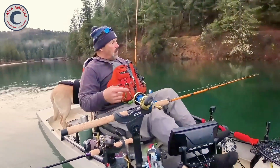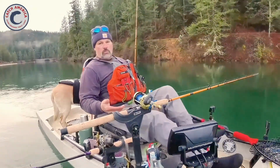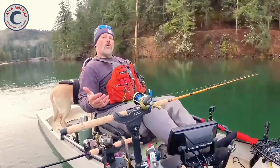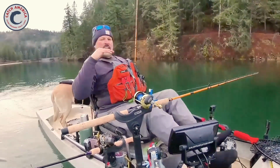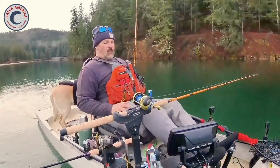I've already had one bite, a tentative bite, as I would expect because the water is really, really cold. But we are just going to kind of work around this area because it's so cold. I'm not starting out really fast. I'm starting out at about 1.8 to 2.2, kind of in the high end of the slow range to the low end of the medium speed range.